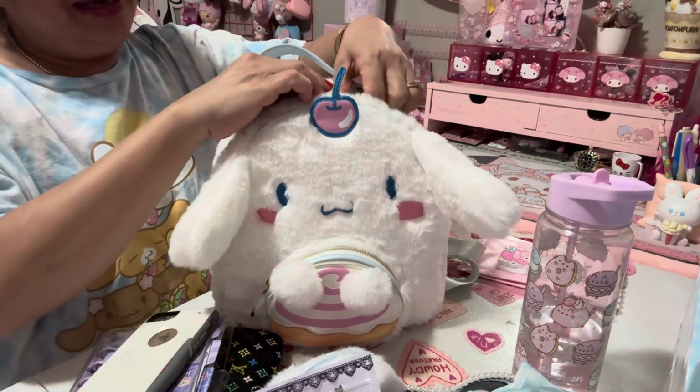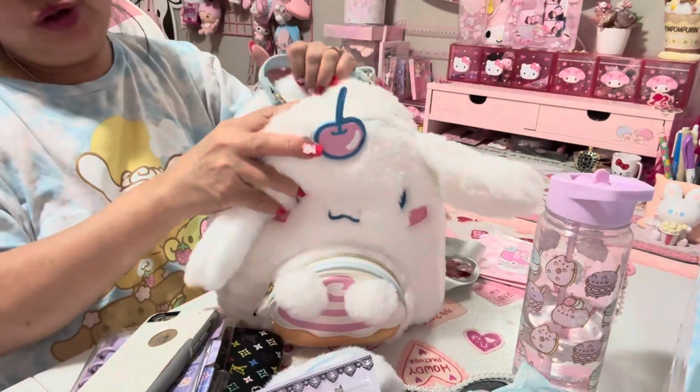Okay. And I need to put this back. So I will show you how I put it.